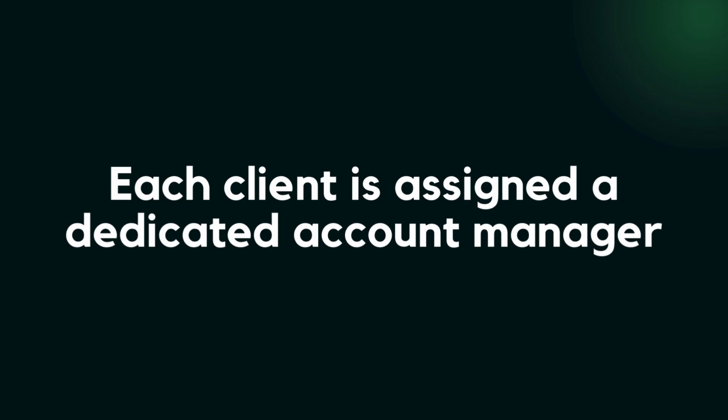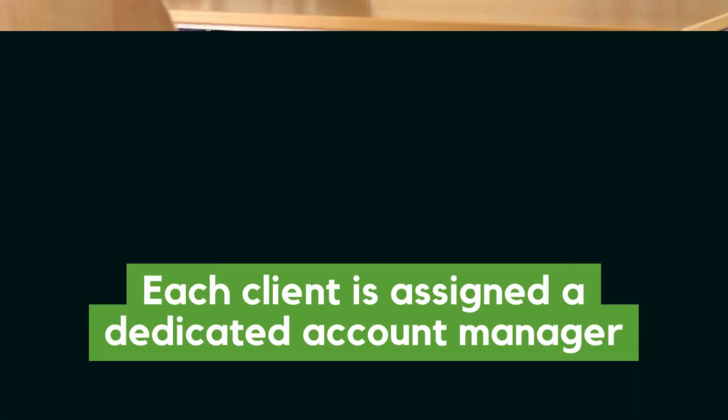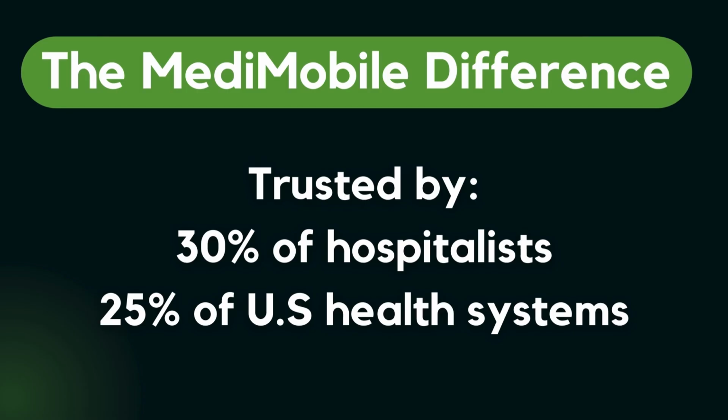And you're never alone. Each client is assigned a dedicated account manager, offering personalized support and guidance every step of the way. Experience the MediMobile difference. We're trusted by over 30% of hospitalists and used in over 25% of U.S. health systems and physician management groups.